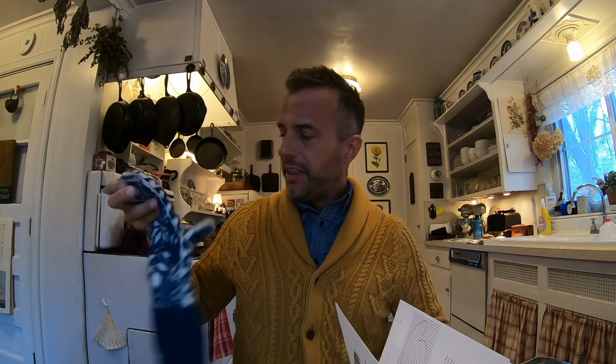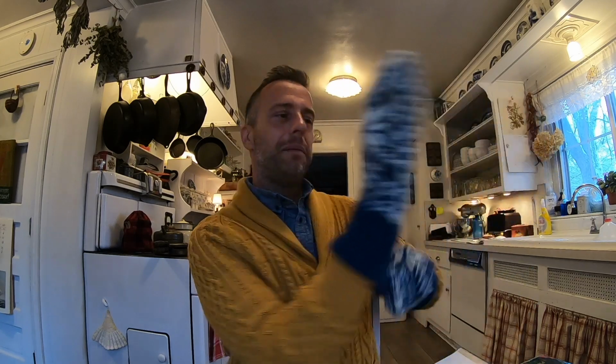And I made myself a pair. And they're wonderful. I made them extra long to keep my wrists nice and warm. They are wonderful. I've gotten a lot of compliments on them. And then I say, oh, it's a Tasha Tudor pattern. And people are like, who? I'm like, peasants. But look at these.